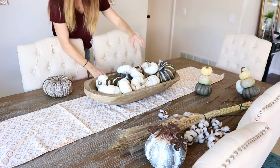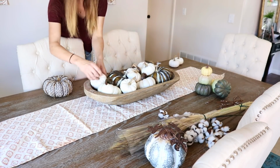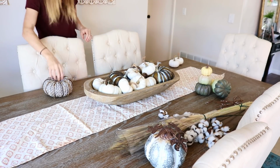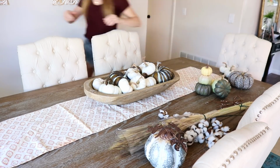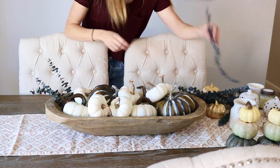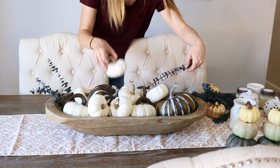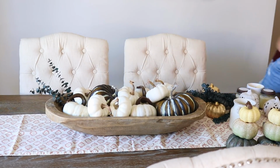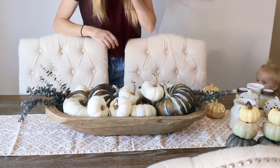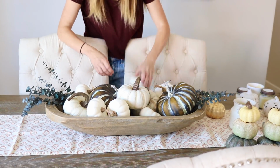Whenever I'm doing some sort of arrangement, I like to use a few bigger items first that kind of act as the base, and then you can add smaller pieces around it. And then I also am adding some of these eucalyptus leaves. I got these last year from Michael's, and they actually are slightly scented. Not really anymore since they're older, but I found them in the floral department in Michael's, and I just kind of broke them apart so that they're just smaller pieces. And I'm putting those on either side so it gives it a little bit of greenery, and I love the look of eucalyptus. I use this all the time in different areas around our house.